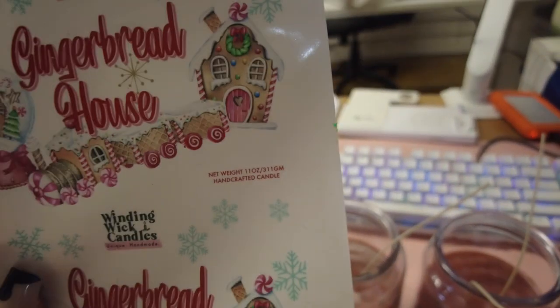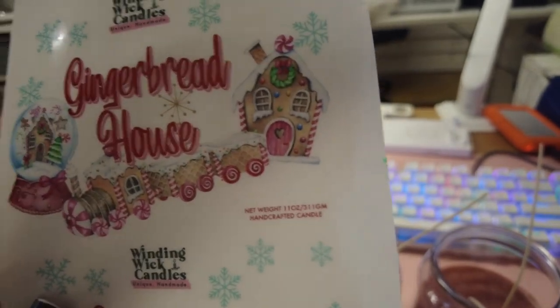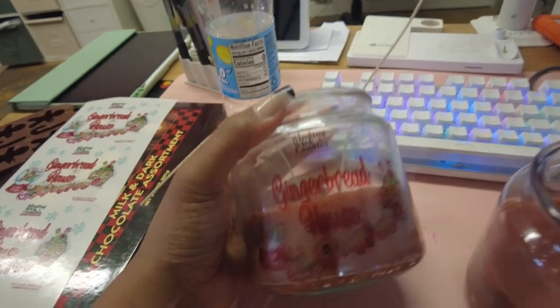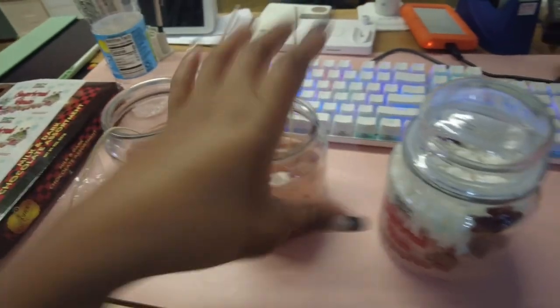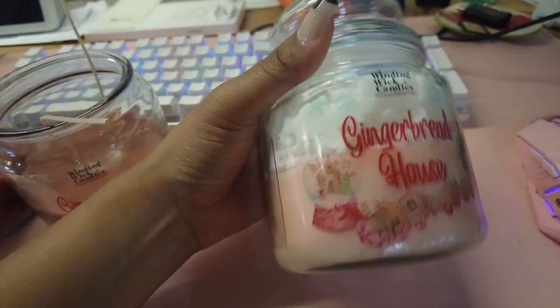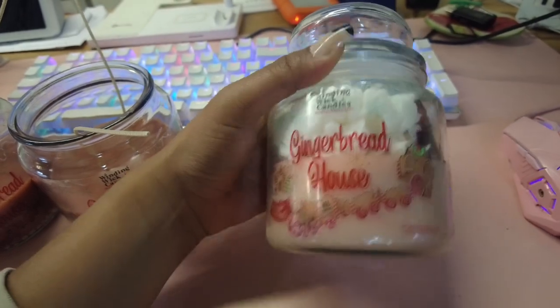And then I have the little information here, the weight of the candle, handcrafted candle. So that is how the label looks. And at first when I made these candles, I made the wax a little bit darker, and then I realized that you couldn't really see the beautiful design. So I decided to lighten it up. And then here is the one finished Christmas candle, the gingerbread candle.